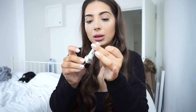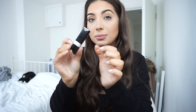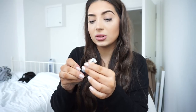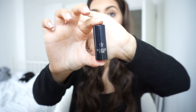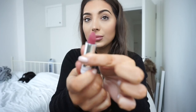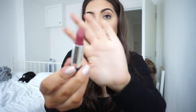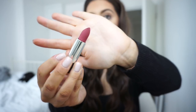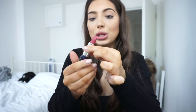I love the fact that you can replace them and put them in this packaging, but you can also, if you carry a smaller bag, use the smaller packaging, which I actually really like. It's really cute. Look how cute. I actually really like the small packaging as well. This is probably one of my favorites. It's a really nice pink shade. I've used it already. It's beautiful.